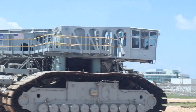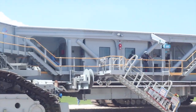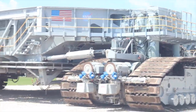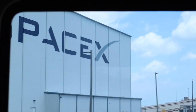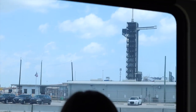But there you go, folks. There's the crawler in motion, and it's running at top speed right there. That's it. Yep. Top speed. They build their rockets right there inside that hangar. Suicidal vulture there. They build them right inside the hangar.